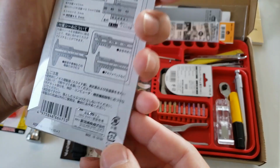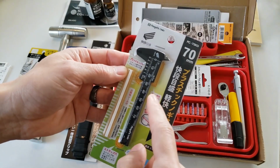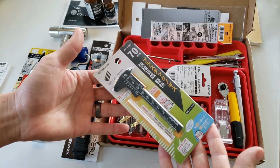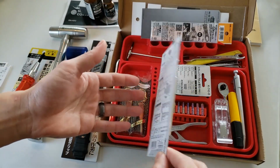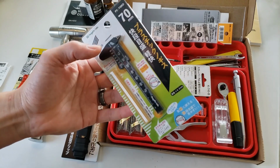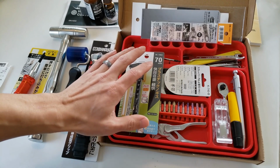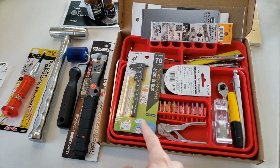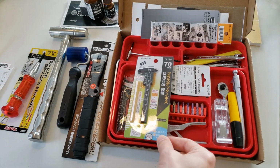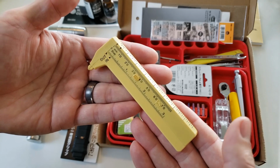So this one is made in China. I wasn't sure whether this would be made in Japan or not. I was not surprised that it's made in China, because I have a Shinwa plastic caliper as well, and that one was also made in China, something I bought a number of years ago. So I wanted to give this one a try to see if it might be made in Japan, but it's not. Whatever, not the end of the world.